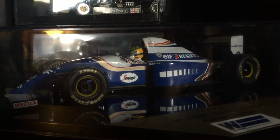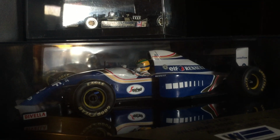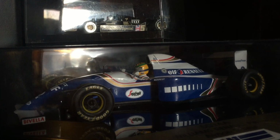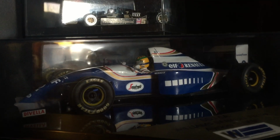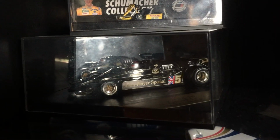Anyways, we have 1994 Ayrton Senna. I don't know what the scale is, honestly. I think you could say probably 1/24, maybe 1/30. No, not 1/32. I don't know exactly what it is, though. So it's a 1994 car from Ayrton Senna. Then we have, what is this? 77, I think. It was 77, 78, I had to think. The Mario Andretti car, and that's signed in gold, if you can see it. Yeah, you can kind of see it there. This is the USA car from, I think, Mini Champs. Really, really cool car that I always forget that I have.